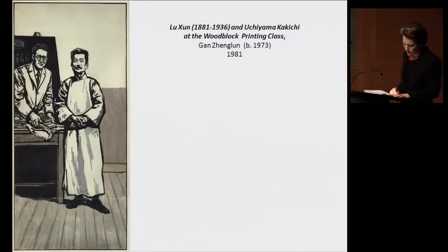In this period, the modern woodcut movement played an important role. The print here shows the revolutionary writer Lu Xun and Uchiyama Kakiji together. And Lu Xun had invited the Japanese printmaker Uchiyama to give a woodblock printing class in Shanghai in 1931. And this print commemorates this event. This event, this woodblock printing class in 1931 in Shanghai, is considered the birth of the modern woodcut movement.